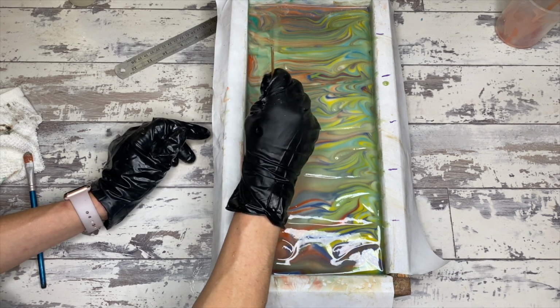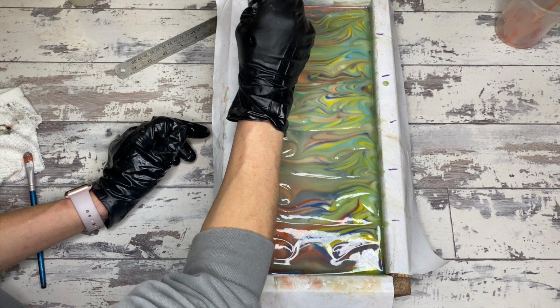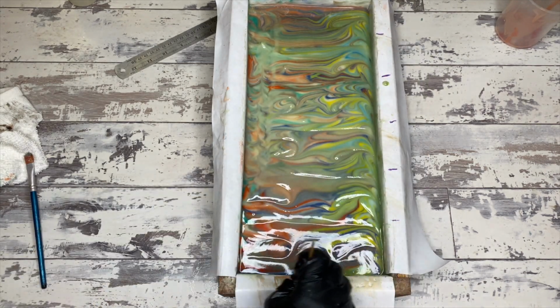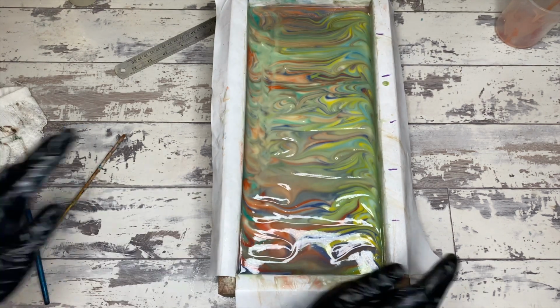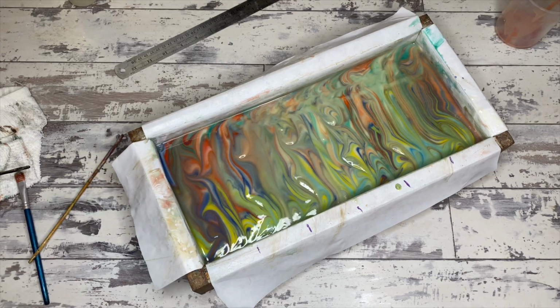No, this will get put in the oven for CPOP and gel, and I'm so looking forward to cutting this. I get to cut it tomorrow, and you get to see it in the next slide. So I'm going to leave it right here and dream about this awesome soap until I get to cut it.